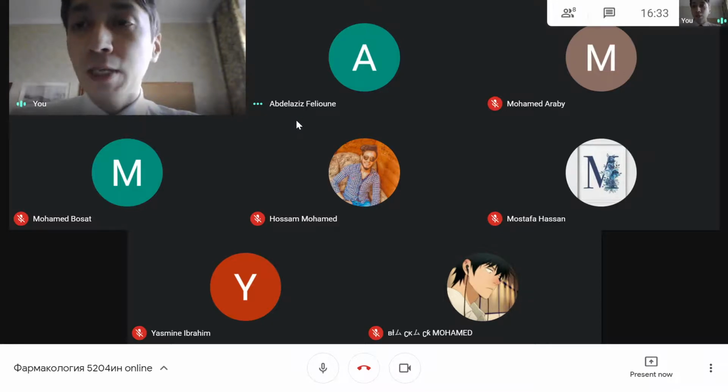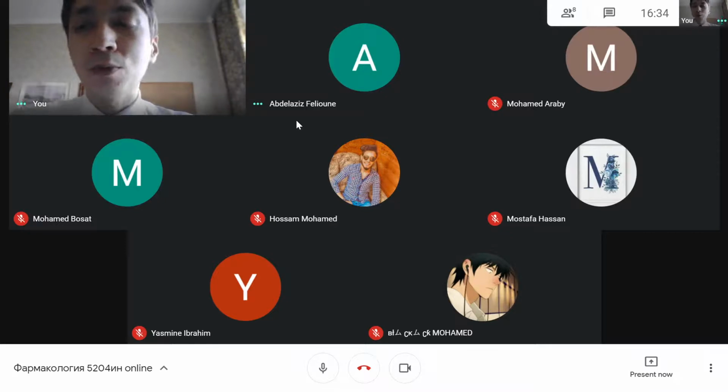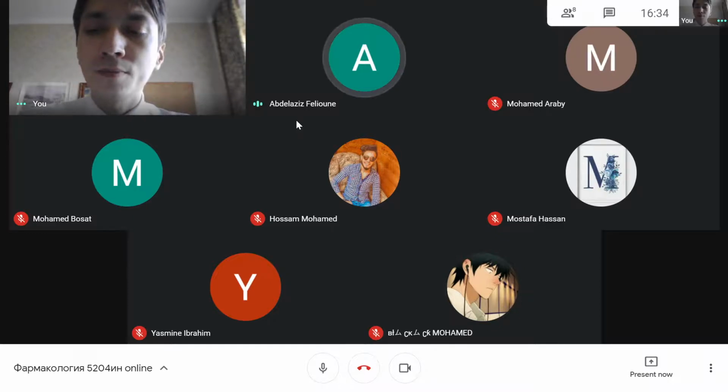Okay, these are the adverse effects. Beta blockers have more adverse effects, but they are still very safe and can be used in adults. Except for pregnant women, they don't have many contraindications. Okay, then what is the next group? Calcium channel blockers. What is the mechanism for the calcium channel blockers?